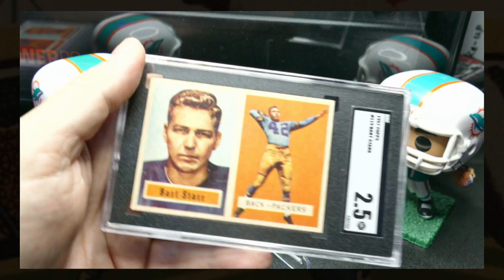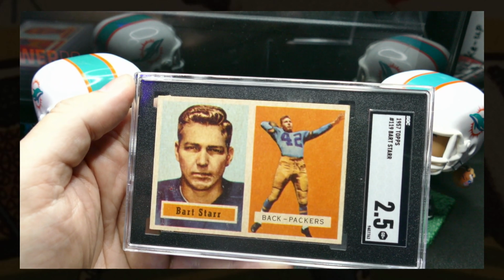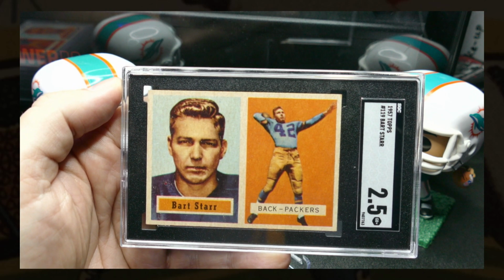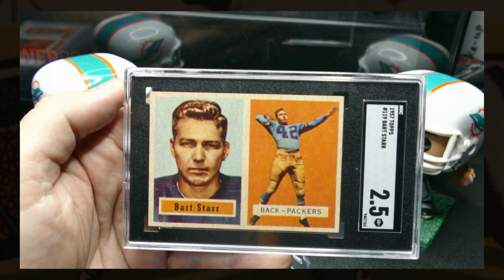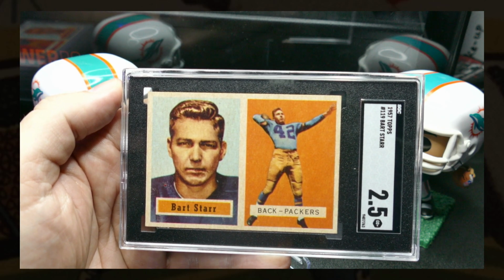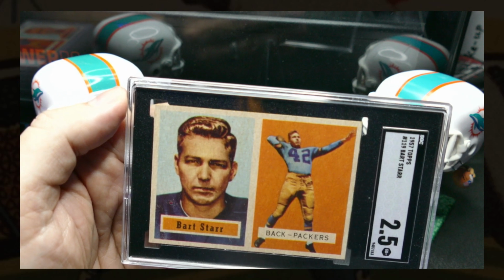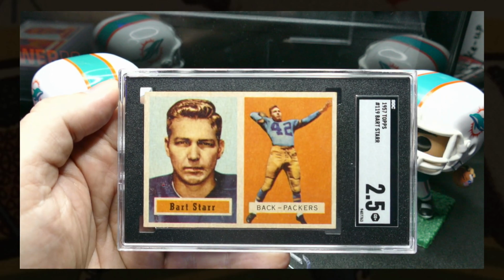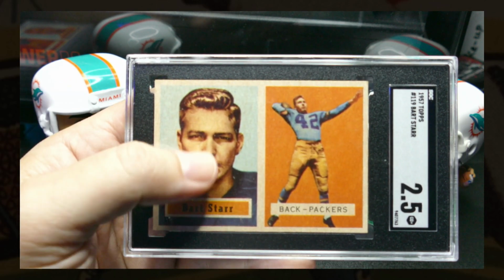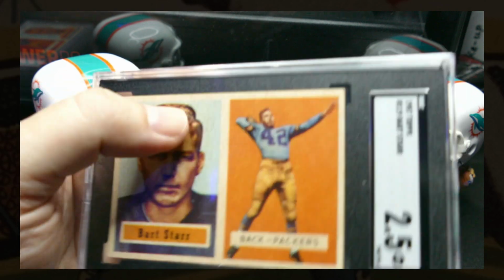How about this beauty? This is a 57 Topps Bart Starr rookie card. This one is a 2.5. This is absolutely beautiful. It is one of the favorite cards in my collection. This card is extremely difficult to find centered and to have good registration without any snow on the face. This is a 2.5.